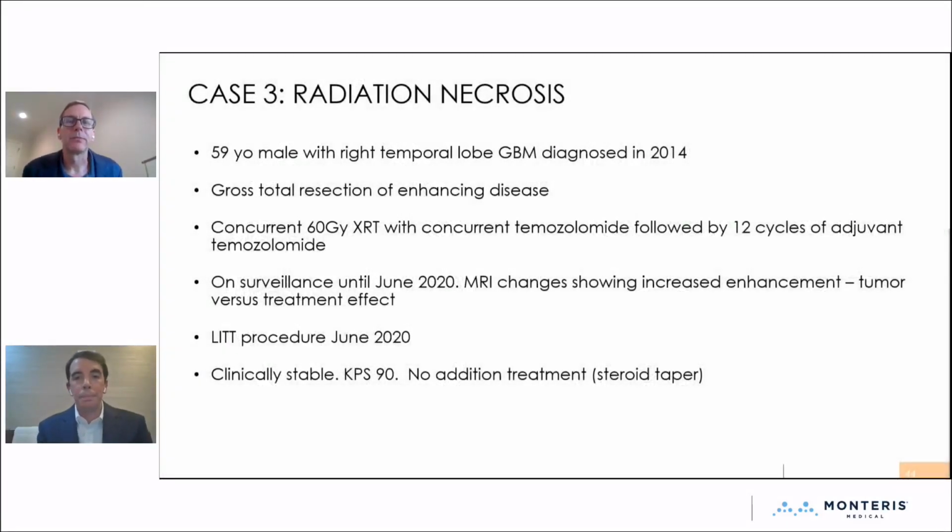Great, yeah, thank you. So the last case that we're going to present today is a case of presumed mostly radiation necrosis. This is a patient of mine who was diagnosed when he was 59 with a right temporal lobe glioblastoma. This was IDH wild type, MGMT promoter methylated. He presented with a seizure back in 2014. So he had a gross total resection of the enhancing disease back in 2014.